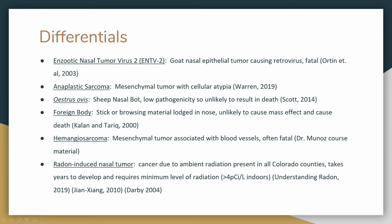We developed a number of differentials for this case. We'll go over those now. The first of those was ENTV2, or enzootic nasal tumor virus 2. This is a retrovirus that causes epithelial tumors in goats, and it is often fatal. Another option was an anaplastic sarcoma, so a tumor of mesenchymal origin. Estrus ovis was another option, which is something that you should recognize from parasitology as the sheep nasal bot.